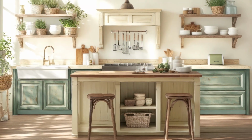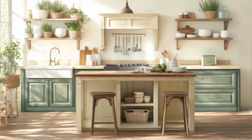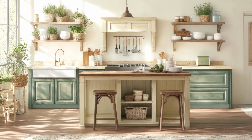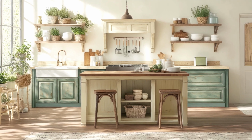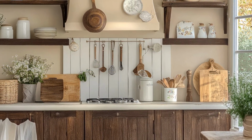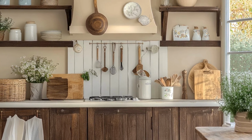Now let's talk about texture and layering, because this is what really brings depth to a farmhouse kitchen. Exposed wooden beams, brick backsplashes, and shiplap walls are all fantastic ways to introduce that rustic charm. If you're not working with existing architectural elements, don't worry. You can easily incorporate similar textures through design choices.